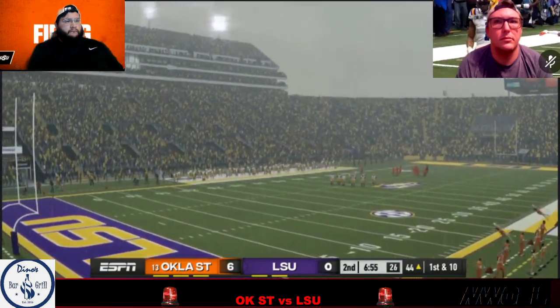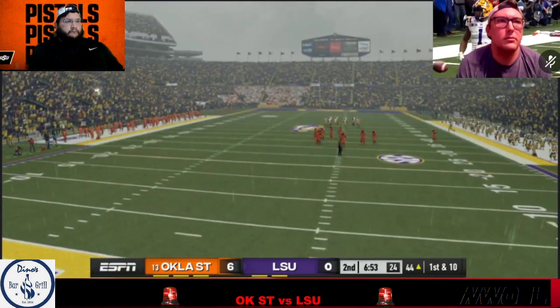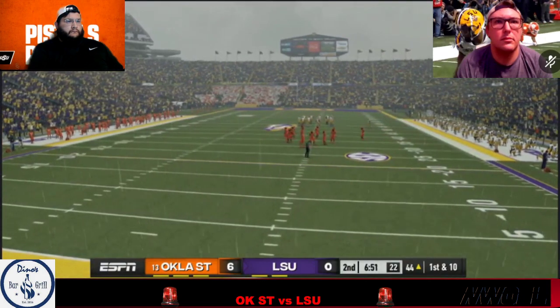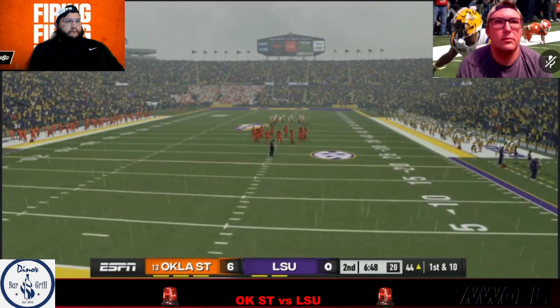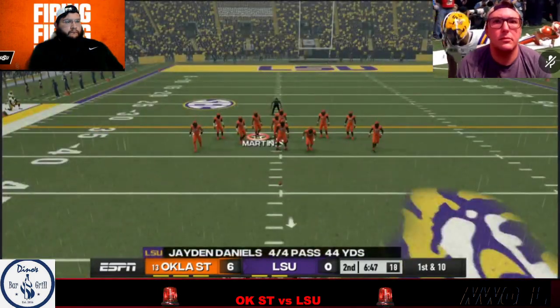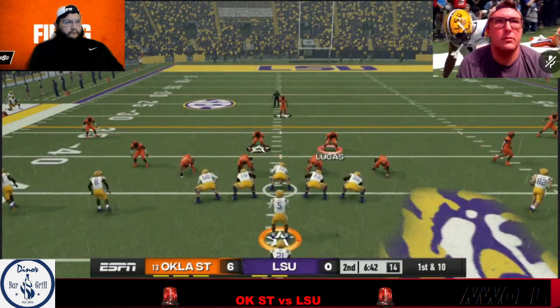Jaden just floated that one right to his receiver there. Nice throw. Pass protection seems to be settling in, but it always helps when you could 3-step plant and fire. Jaden Daniels now 4 for 4 for 44 yards.